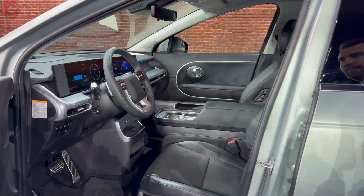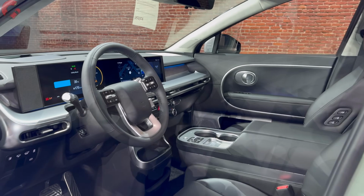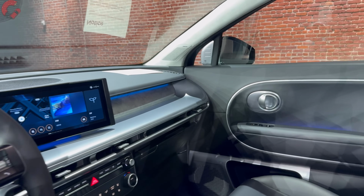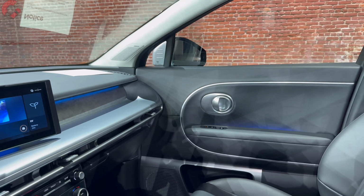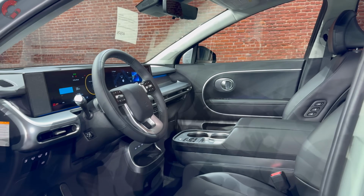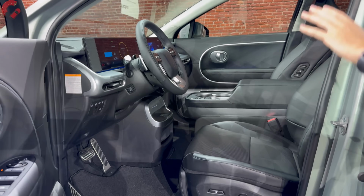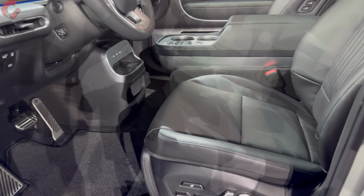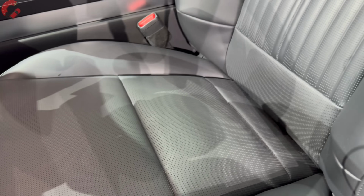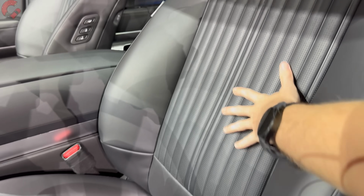Now, taking a look inside the interior, Hyundai says that the design inspiration of this was basically high-end furniture. And you can kind of tell that as soon as you look inside. Now, let's get into some specific details, especially regarding the seats. So this is going to be a leather-free interior, of course, kind of keeping with that environmentally friendly image of the IONIQ sub-brand. But you wouldn't really know that from the feel of it.